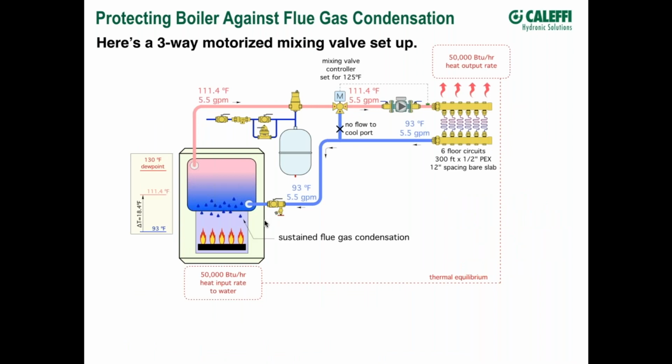Now, here's a three-way motorized mixing valve. This is actually a schematic right out of Hydronics number 7, the reference issue. And the question again would be, would that three-way valve provide protection? Well, it's actually that same system we modeled earlier, except I've put the three-way mixing valve in there. And it says here that the mixing valve controller was set for 125 degrees. In other words, this mixing valve is trying to make 125 degree water right here at the sensor. And we're back to that 111.4 degrees.